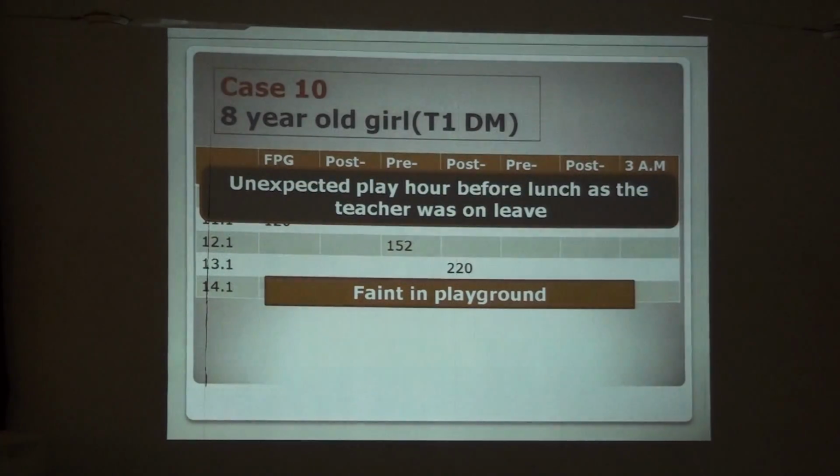Actually, one teacher was absent on that day, and there was an unexpected play hour before lunch as the teacher was on leave. So the girl played for another period. She was taking insulin, so there was hypoglycemia, although she was not even near hypoglycemia in her previous episodes.